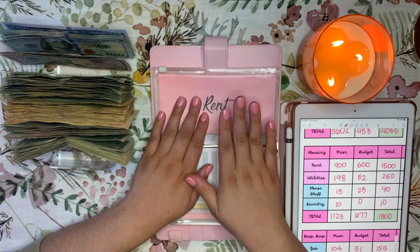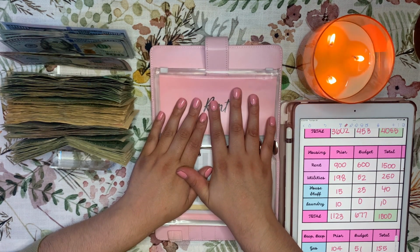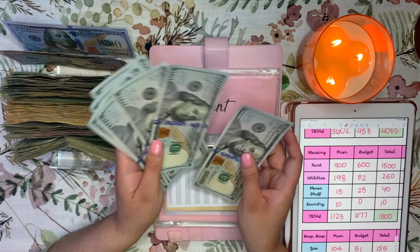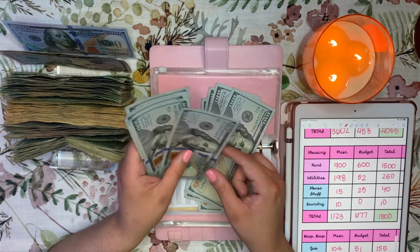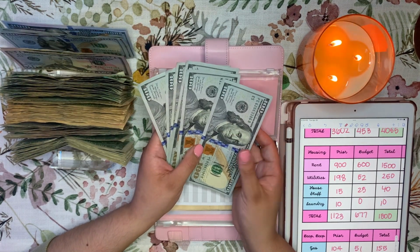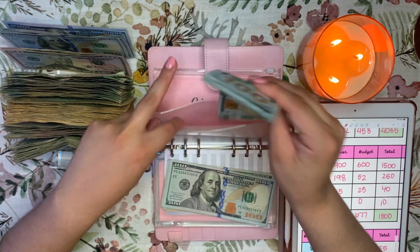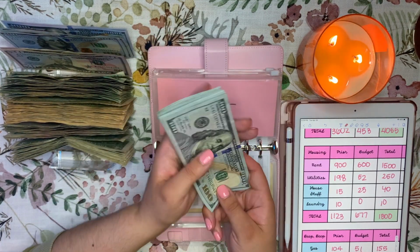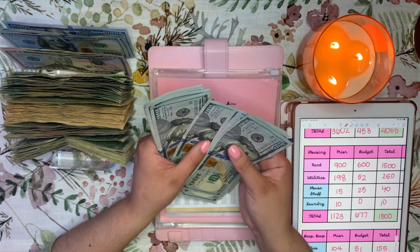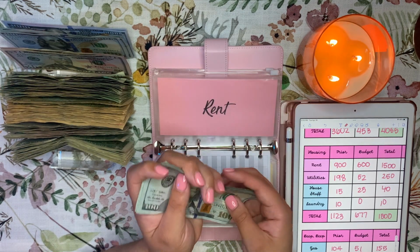Okay, for rent, even though I already have $900 in here, I could add only $300 to make my total for the month. But I think it would be nice to start trying to get ahead a little bit. And so that's what I'm going to do. I'm going to just add the 600 as I usually would. So 1, 2, 3, 4, 5, 6. And so I should have 1,500 in here. I should have 300 more than what I need for rent this month. So 1, 2, 3, 4, 5, 6, 7, 8, 9, 10, 11, 12, 13, 14, 15. Perfect.